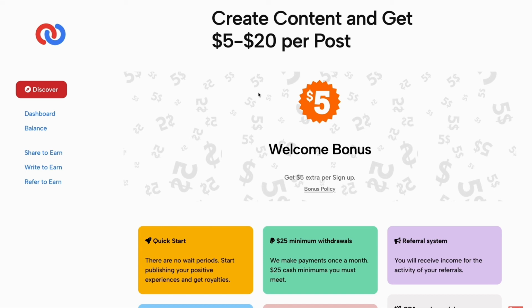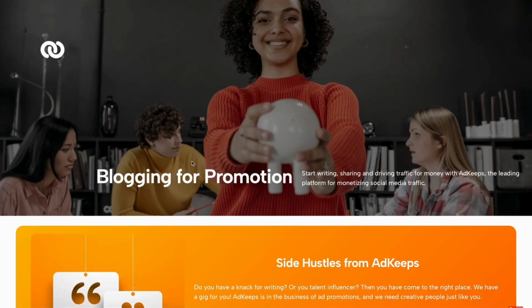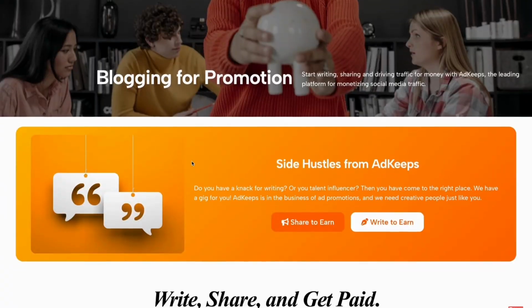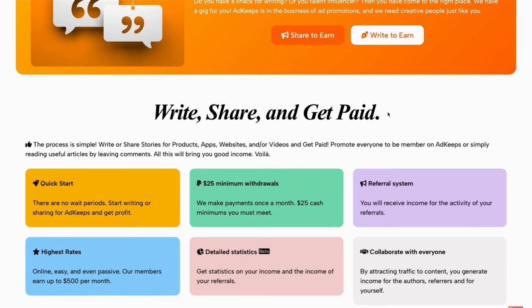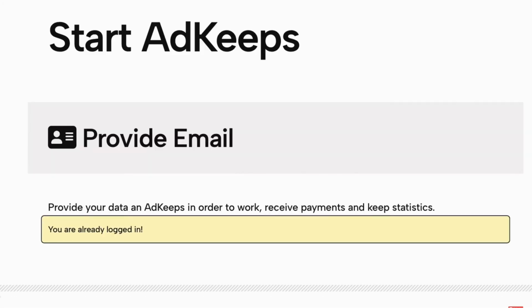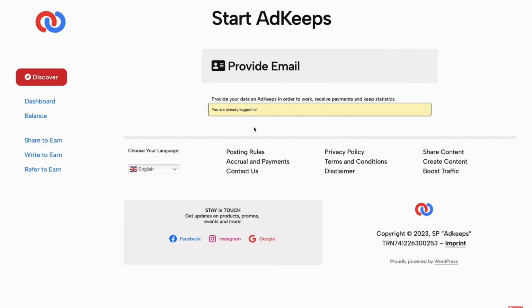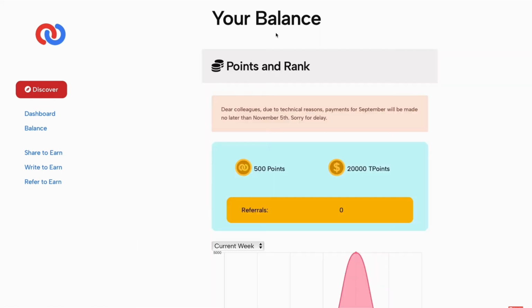Right now, I'm going to show you exactly how to use this website to earn money by uploading posts and selfies on their website. So, the name of the website we are using for this method today is called adkeeps.me. This platform actually pays you for doing simple side hustles on their platform, like sharing to earn, writing to earn, which is short typing jobs, and even uploading selfies to get paid. To get started, just scroll down here and click where it says Sign Up AdKeeps. I'm already signed in on my account, but of course they accept people from all over the world. Just make sure that you already have a PayPal account good and ready to go, so that as soon as you get paid, you can get your money out instantly.